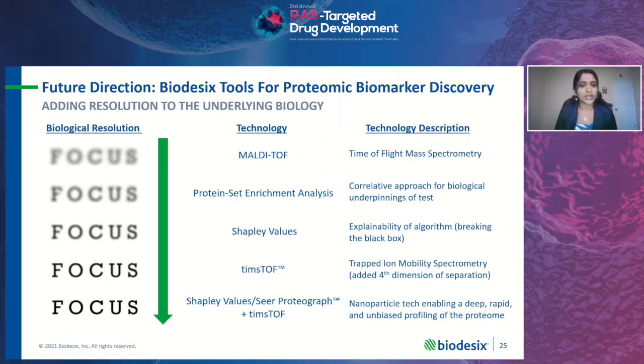And from there, we can utilize more advanced mass spectrometry techniques such as timsTOF. This is another type of mass spec, and essentially, this is the next generation of mass spectrometry. Unlike more traditional types of mass spec, this allows us to better understand the specific peptides that are used by these classifiers, especially if they're lower in abundance and might be harder to detect with the more traditional techniques.